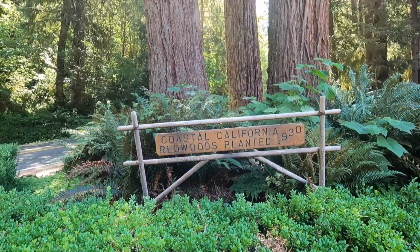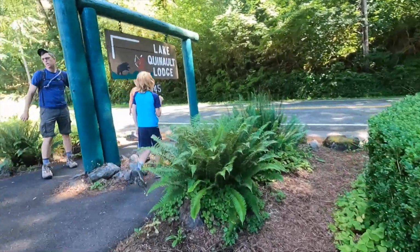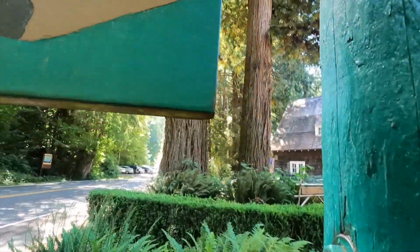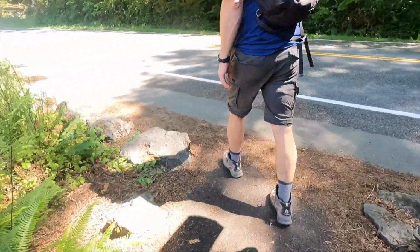We actually saw redwoods, and actually coastal redwoods to be exact. Those were planted 100 years ago, and yet they're still not as big as these trees.